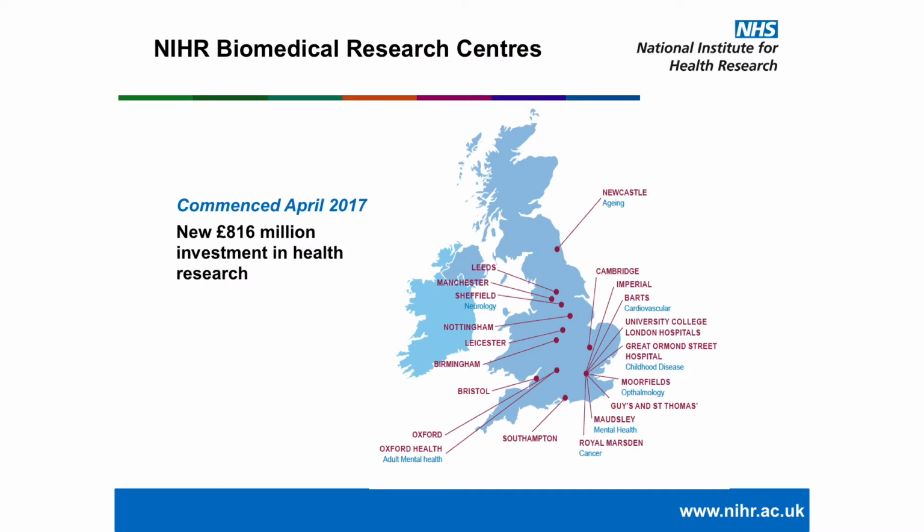As you can see, we awarded 816 million to 20 leading NHS university partnerships across England to enable them to undertake world-class biomedical research. Of those 20, 11 are in the MedCity region, 8 in London, 2 in Oxford and 1 in Cambridge, representing 678 million of this 816 million of investment.